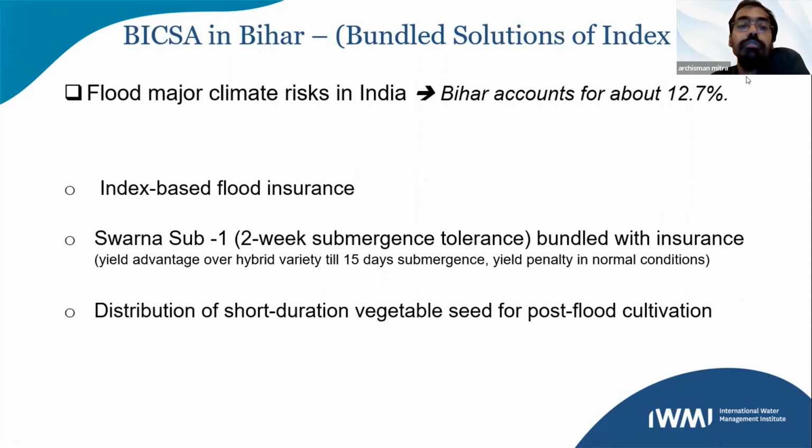A pilot was launched in a state called Bihar in India, where this bundled insurance was offered to farmers. The bundled insurance has an index-based flood insurance component, and linked to it, the farmers are given submergence-tolerant seeds that they have to plant along with the insurance. These seeds can withstand submergence more than the normal variety, but under normal conditions there is a slight yield penalty.